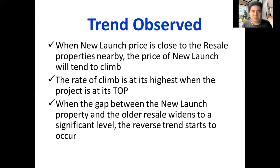So with this, I would like to end my sharing. Just to highlight that this is just one of the ways that we use to determine the entry and exit strategy for property investment. There are also other ways that we use, depending on a case-by-case basis.